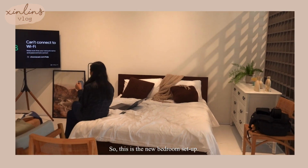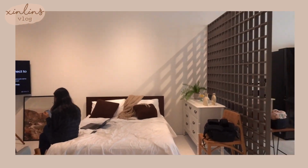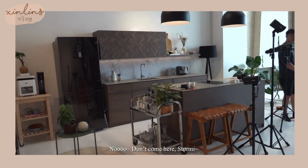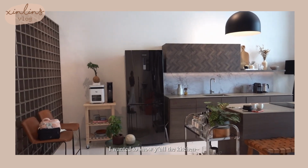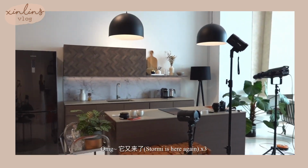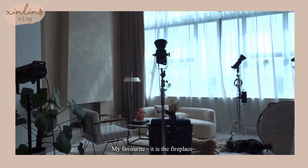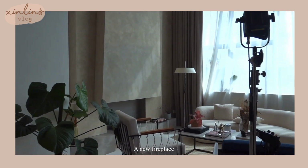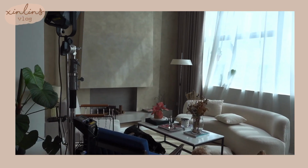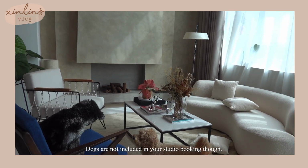So this is the new bedroom setup. Oh my god, it's so pretty and cozy. This Stormy. No, don't come here, Stormy. I wanted to show you the kitchen. Oh my god, this is damn scary. I feel like I cannot breathe soon. I need to drink water. Wow. My favorite, this is the fireplace. A new fireplace. Please protect me from the water. Wow, it's so pretty. Hey, say hi. Dogs are not included in your studio booking though.